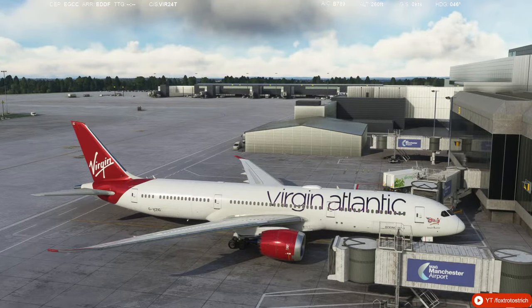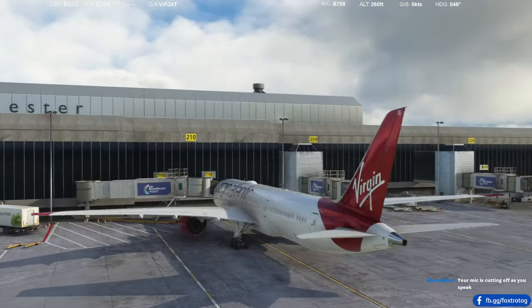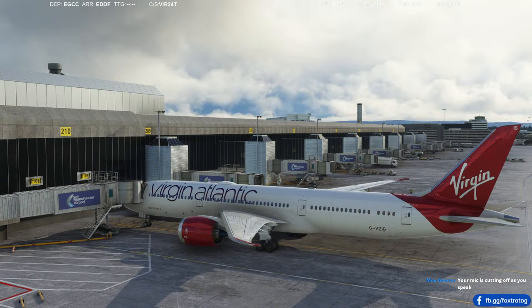We will be live on VATSIM. We're currently not live on VATSIM at the moment, but we will be going over, logging into VATSIM in a second. Reason being, it's a bit busy at Manchester at the moment, so I just wanted to show you the aircraft first without the noise and without other aircraft being about. So just a little look around the outside currently.